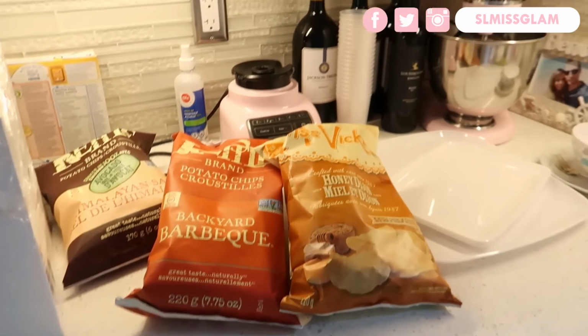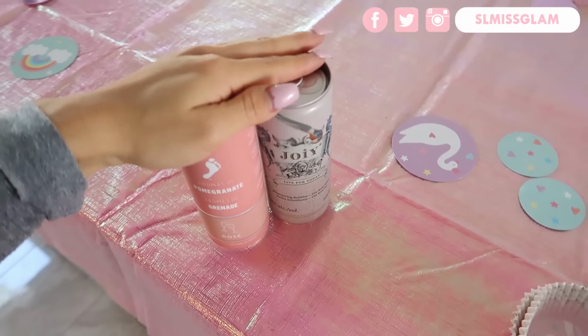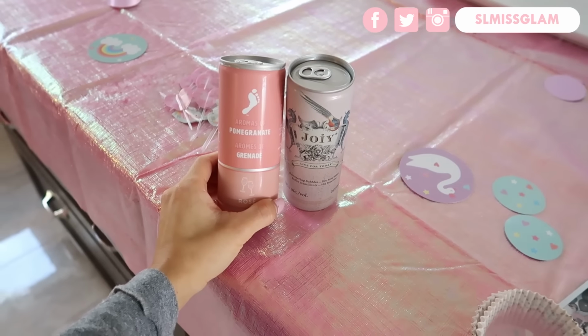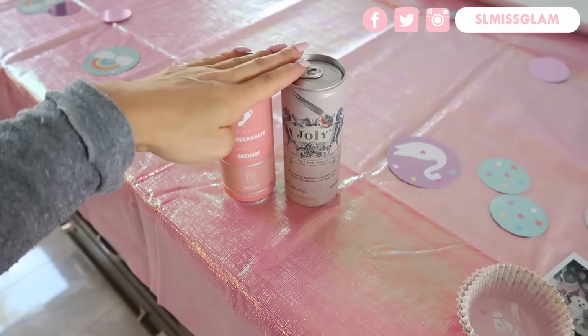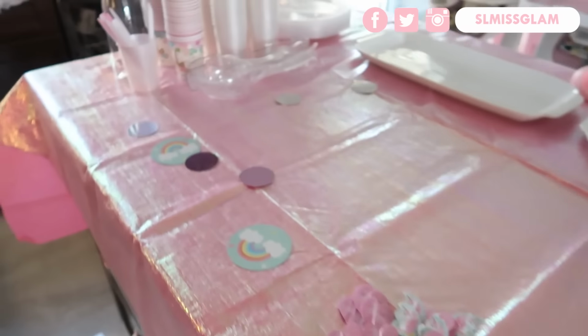We've got chips, we've got wine, we've got a little bit of everything. So I want to quickly show you guys these. Since it's daytime, I thought the mama bears can have these little champagne spritzers. They look really good. I've actually had this one and they're really nice. So yeah, I got a ton of these. And then also for the kids, I got juice. There's some pop, water, of course, but a little bit of everything.